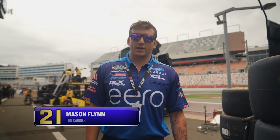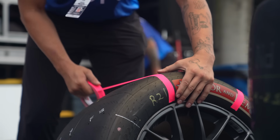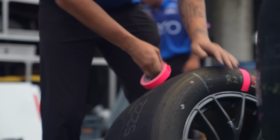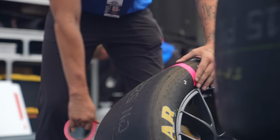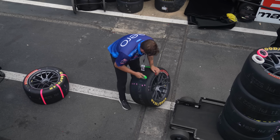My name's Mason Flynn, I'm the tire carrier. We put these tapes on the tires for whenever the car comes in, we know exactly where to put our hands. I use different colors for the left side and the right side.